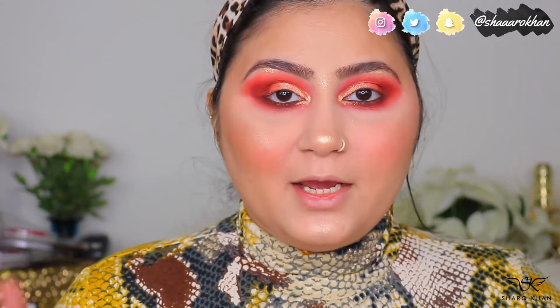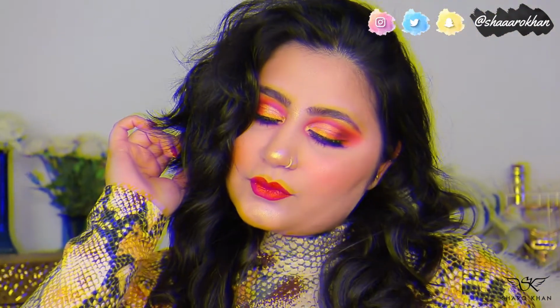Guys, this is the eye look that I am going for. Now quickly I'll do my eyelashes because it takes a really long time, and I'll be right back and then I'll give you my final thoughts about it.